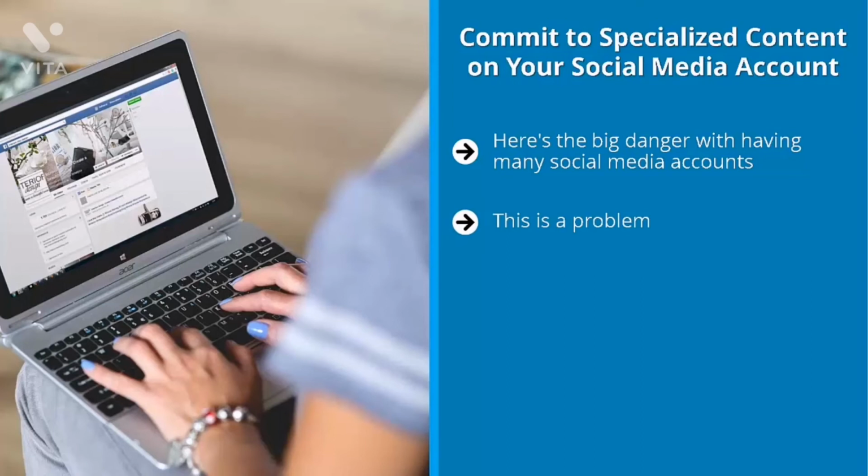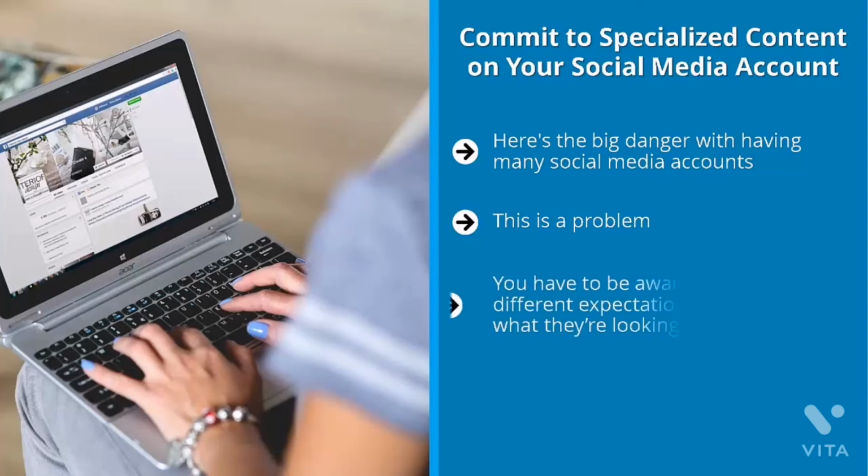This is a problem. When people approach your brand on Twitter, they're looking for content that is slightly different from the content they would expect on Facebook groups, your Facebook fan page, and definitely your YouTube channel. You have to be aware of these different expectations and give them what they're looking for.